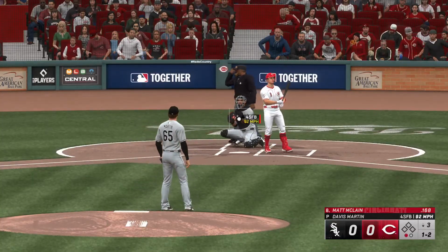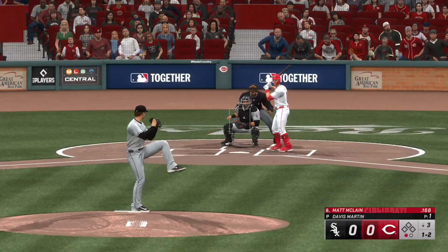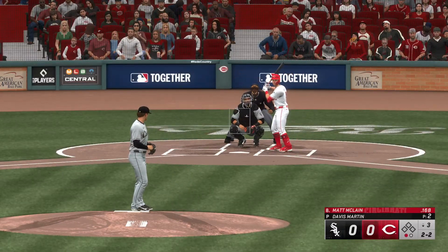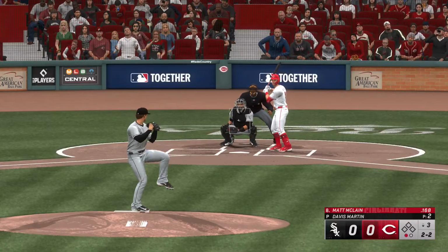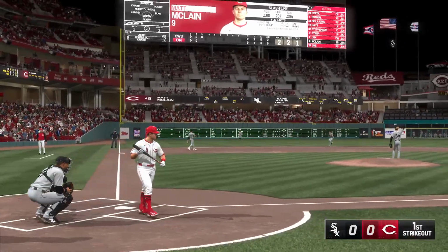And a big swing and a miss. 1 ball, 2 strikes. Misses outside, and the count's even at 2. Really good take, especially with 2 strikes. That one 95 to finish him off. Well, really nice job of finishing the hitter off right there.